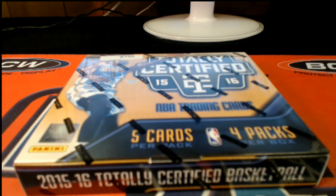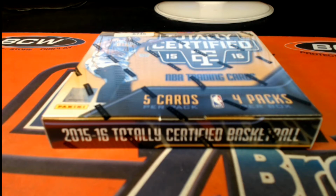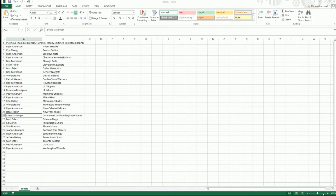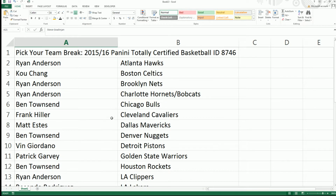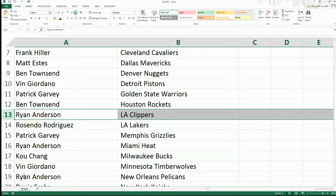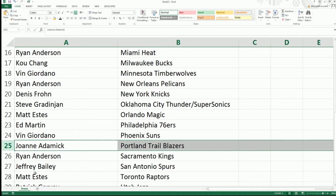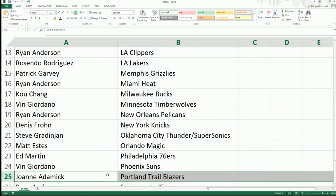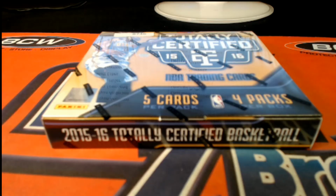Everything, looking for some treasure in Certified, and somebody's going to score something big. So here we go, right here with everybody in the break at 87-46. Good luck. Well, yeah, that would be great if we hit Iverson.